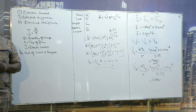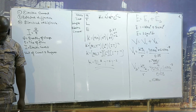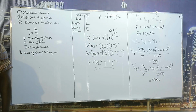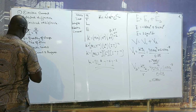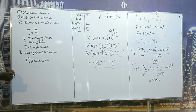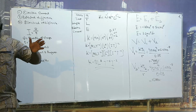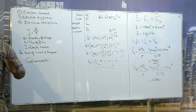Now in the lab, that means in your physics laboratory, we use an instrument called an ammeter to measure the electric current. We use a galvanometer to detect the flow of current, while the ammeter measures exactly the quantity of current.